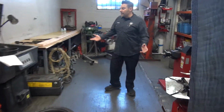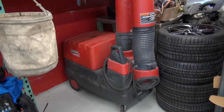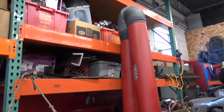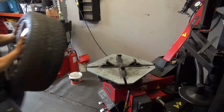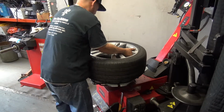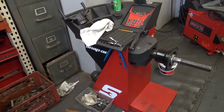So back here we have what's known as a clean room. In my business, this is a clean room. Keep in mind we are in the process of revamping the place. We just did a lot of work around here to get it straight, and none of this stuff is complete. This is where we'll assemble an engine or clean parts. We mount and balance tires, and we use the press for bushings and stuff of that nature.